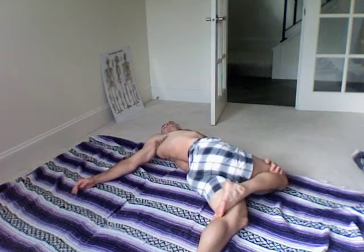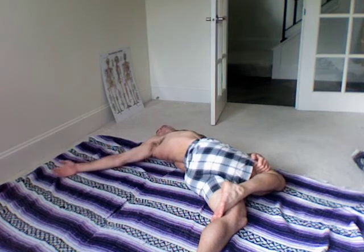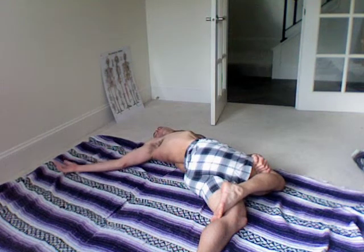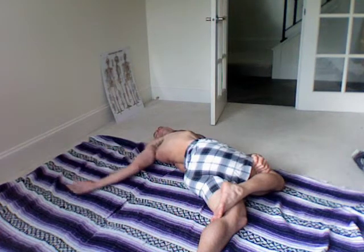This is another one of my favorite stretches. It really stretches all of the spine. You can see I'm using my hand right here. Sometimes if my body doesn't fully volunteer to go into the stretch, I can use my hand to manually stretch it and to coax it into the correct position.